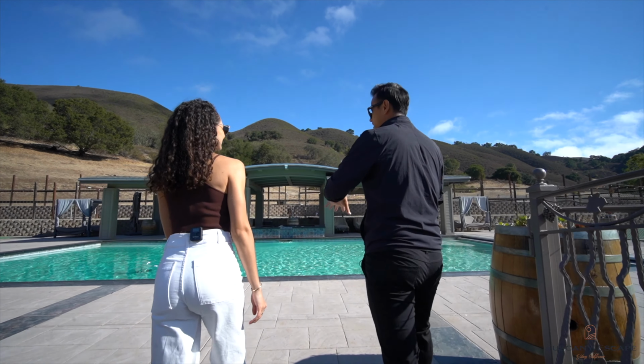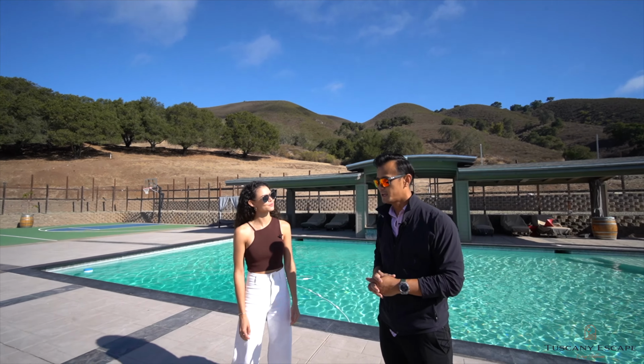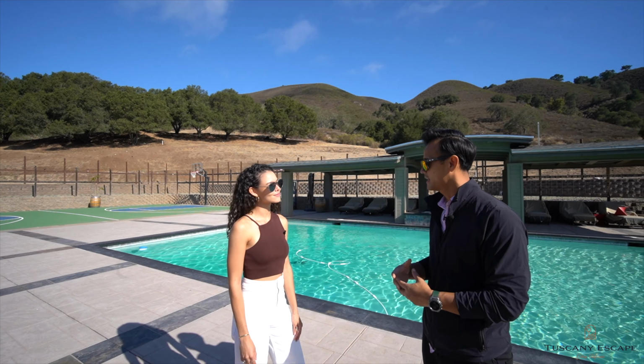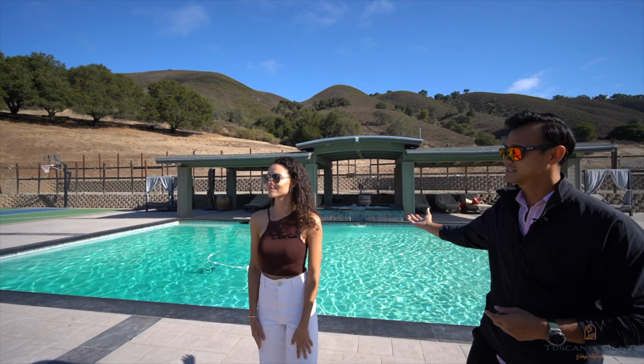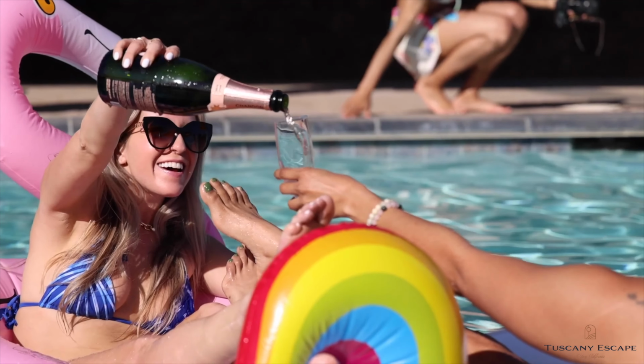I think this backyard is the highlight of this property. Many corporate events happen here, and they stay for a couple of days for team bonding and team outings. So they have activities like basketball contest, tennis contest, and then swimming. The spa, we have a heated Jacuzzi tub spa, heated pool. Beautiful place for a get together.